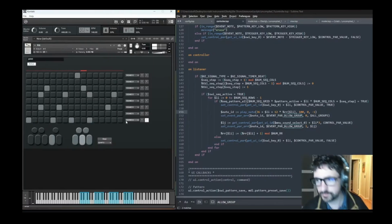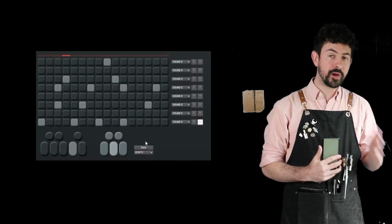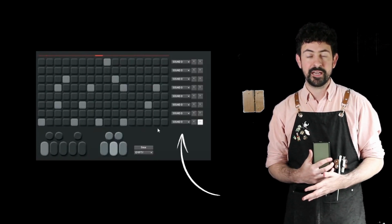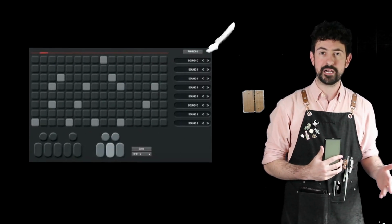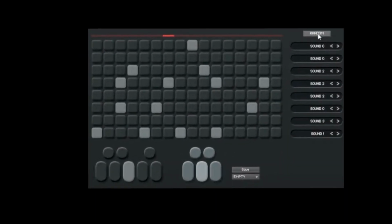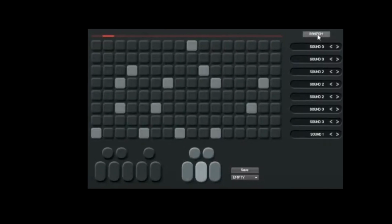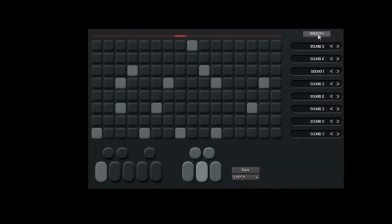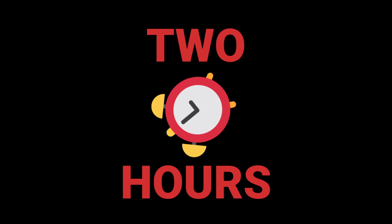I don't know. I created all of these drop-down menus so that the user can select their desired sound, and I even added this randomize button that changes all of them at once. That's great. But oh no, look at the clock. We only have 2 hours left.